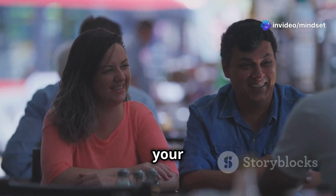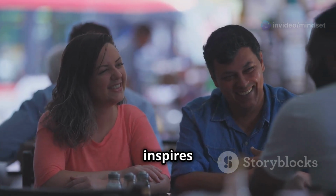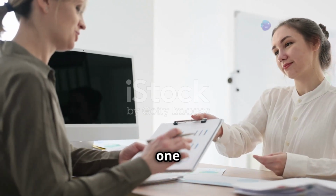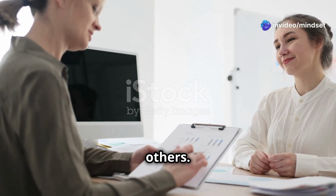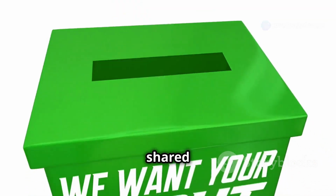Imagine how much better your relationships could be if you knew exactly how to give feedback in a way that inspires growth instead of conflict. Giving feedback is one of the most valuable tools we have for improving ourselves and others. But too often, it's either too harsh, too vague, or not shared at all.